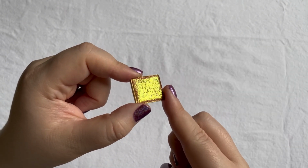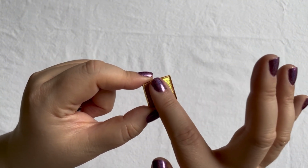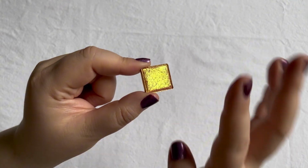And as always, I'm going to show you some progress pictures, and I'm going to swatch these shades out for you.